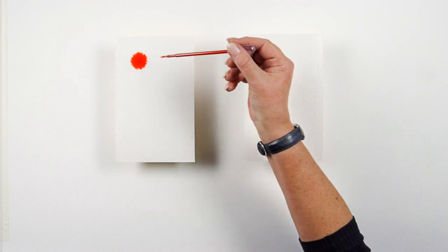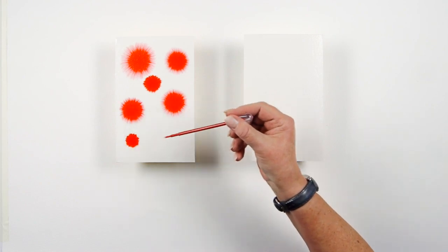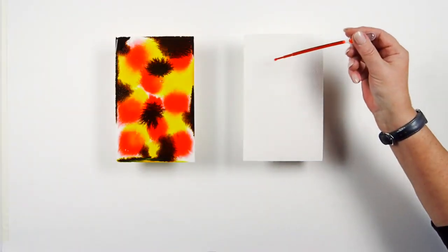Hi there. Today I'd like to explain the difference between Winsor & Newton drawing inks and Winsor & Newton calligraphy inks. For the purpose of this demonstration, I'm going to pipette various colours of both types of ink onto wet watercolour paper, as this shows how the ink flows and creates soft merging colours.